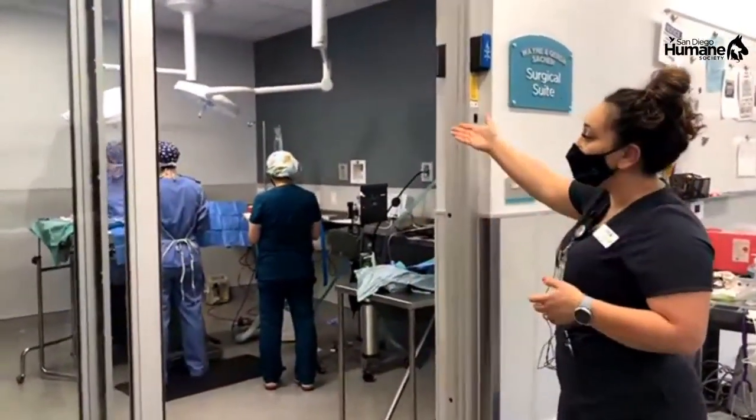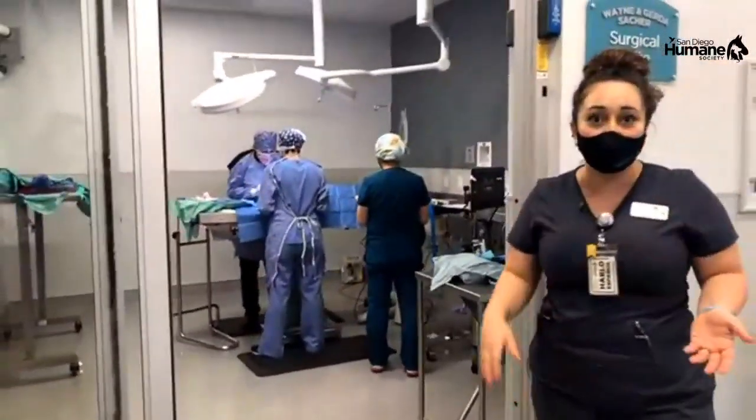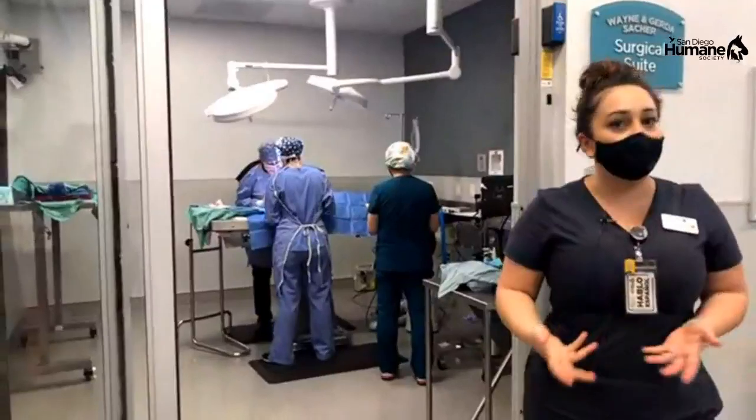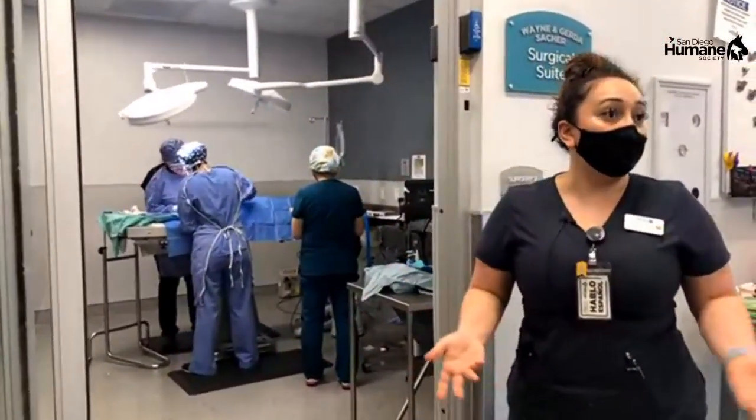And Dr. Clem is actually showing one of our doctors here how to do an FHO. So like I said before, we are a teaching hospital. Everybody kind of gets taught what to do next with a mentor. And we're able to do that. Which is awesome. Which is amazing.